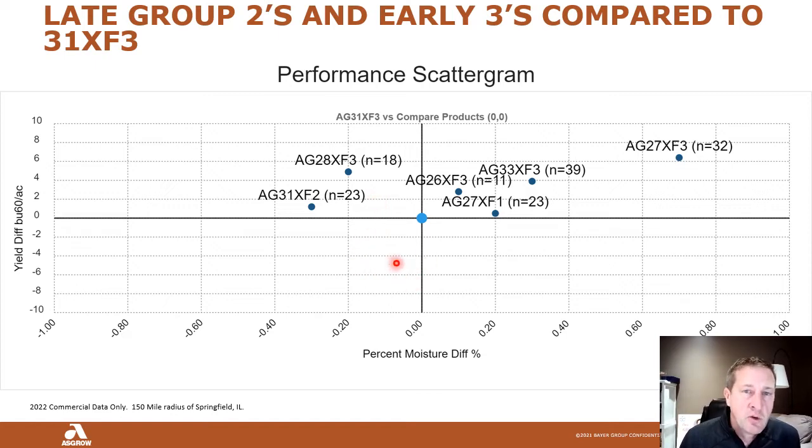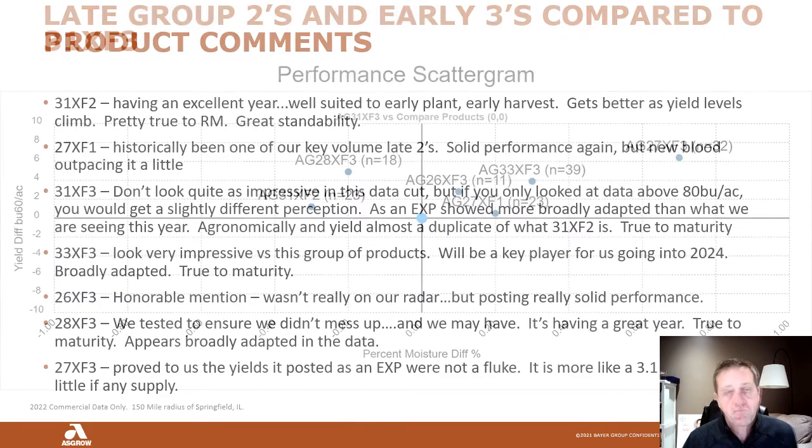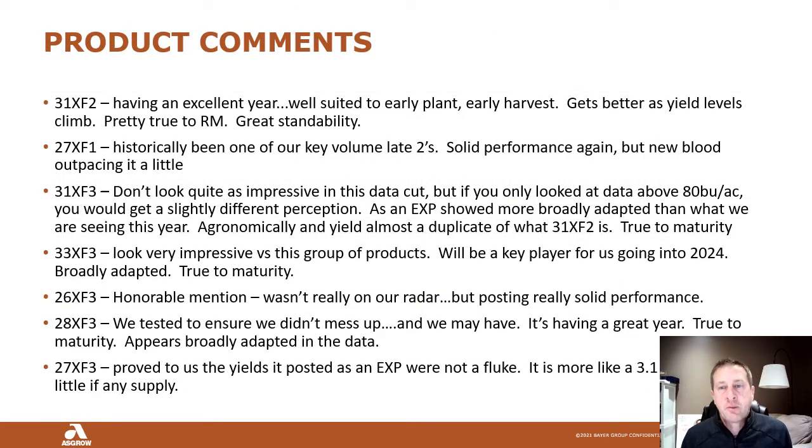So, as I look here, there's several products that are outshining 31 XF3s. I'll dive more into that here in a minute as we go through the data. And some new products that are showing up quite well. So now let's talk about the products themselves.